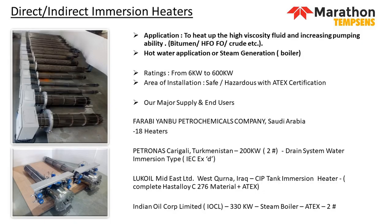If we talk about the immersion heater, it is used when the fluids to be heated have high viscosity and need increased pumping ability, any type of fluid such as bitumen, FO, crude oil, etc. Immersion heaters are designed and constructed in various forms on the basis of their application and mounting requirement. Mainly there are three types of immersion heater: direct heater, indirect heater, and L-shape heaters.